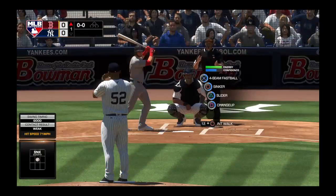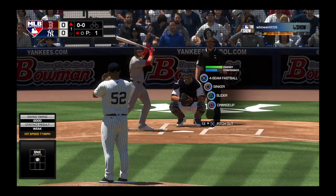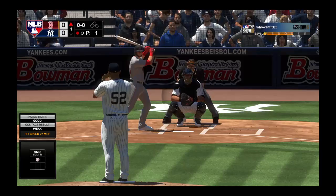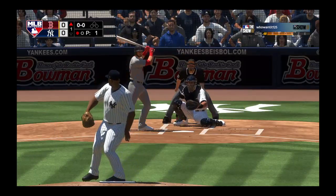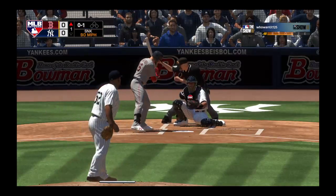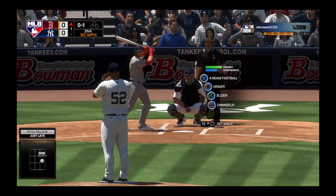Digging in, Andrew Benintendi. Previous history with Sabathia. He hasn't had much success, just 2 for 11. Here's the first pitch to him. Looks at a sinker on the outside corner.